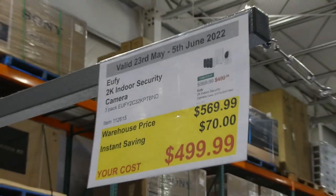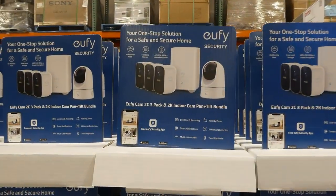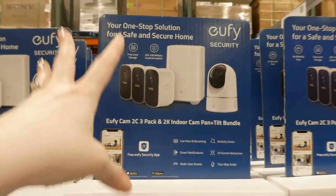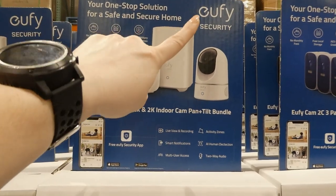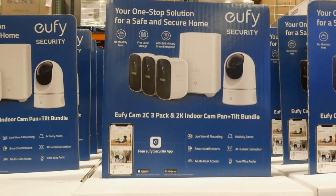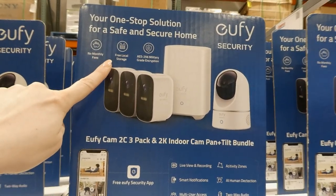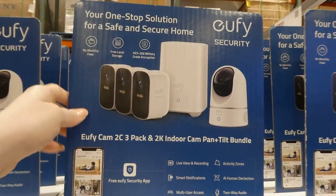2K indoor security camera. It's a 3-pack for $70 off down to $500. So actually a lot of people in our state where we live have this security camera. I don't know if it's this actual set, but they have the same brand and they swear by it. They say they're really good. We have the Swan one and that's really good as well. There's no monthly fees, free local storage and military grade encryption.